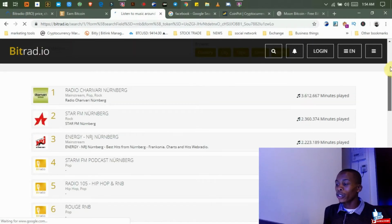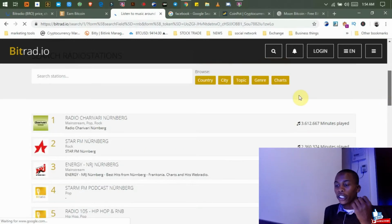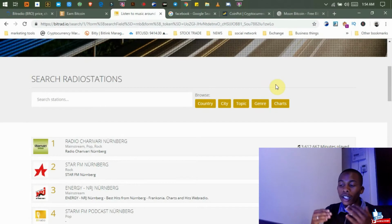Another good option you have on this platform is that you can search by country, or by city, or by topic, or by gems, or by charts. It's up to you. If you want to search what's in your country, you just go to it and search. Or if you want to search for radio stations around your city, you can search by your city.